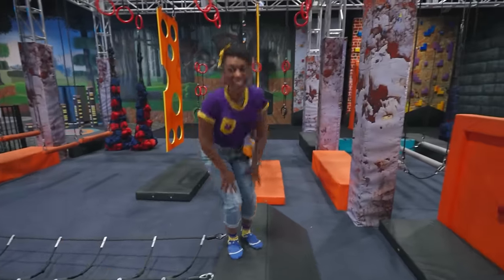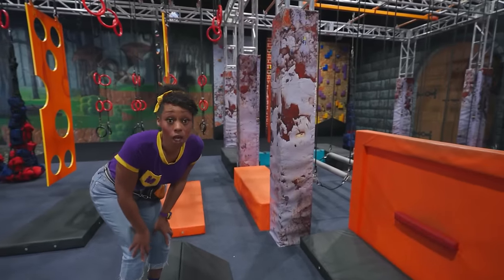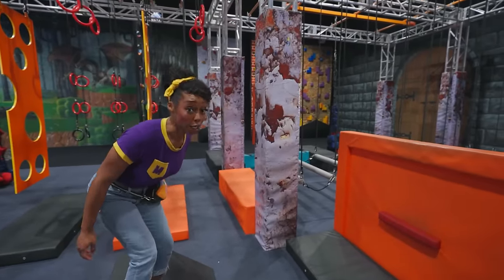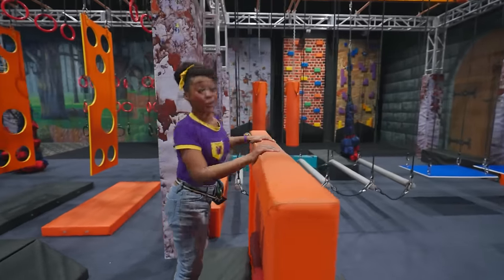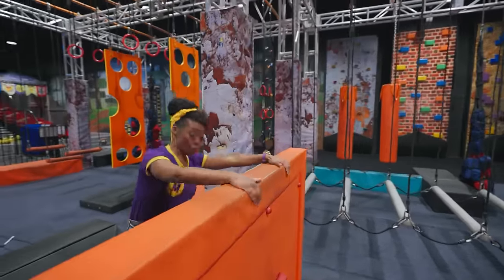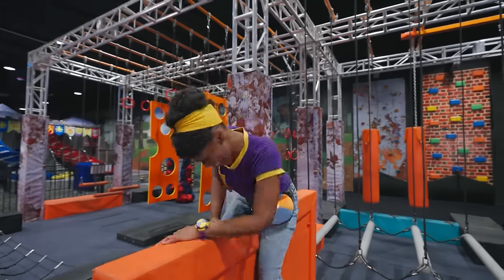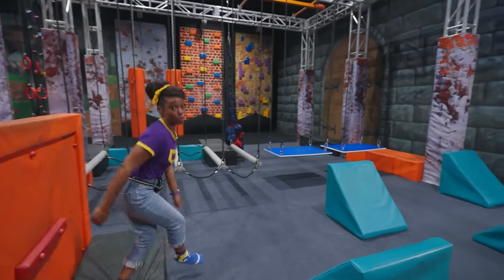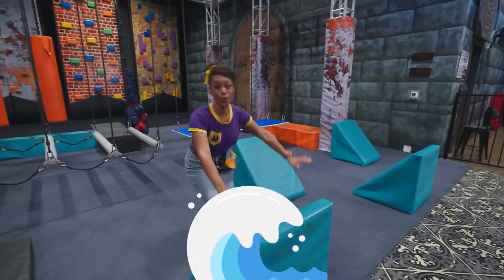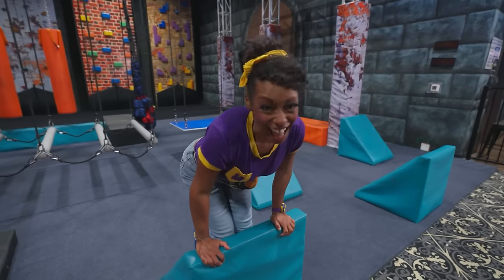Whoa, we made it to land. And look, there's a big forest wall to get over. Whoa. How do I get on top? Oh, here we go. Yeah, we made it. Oh, there's some more water waves though. Let's fly down.